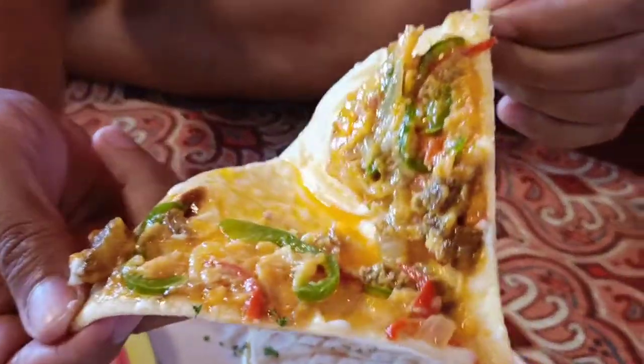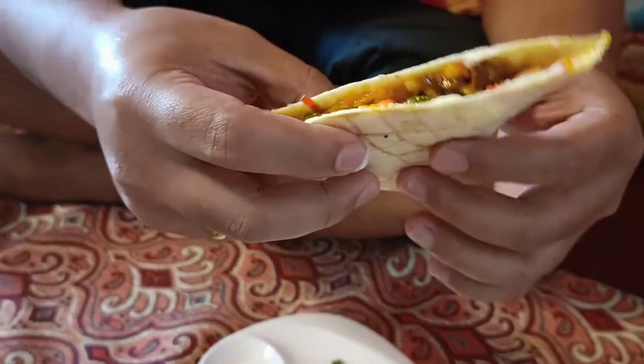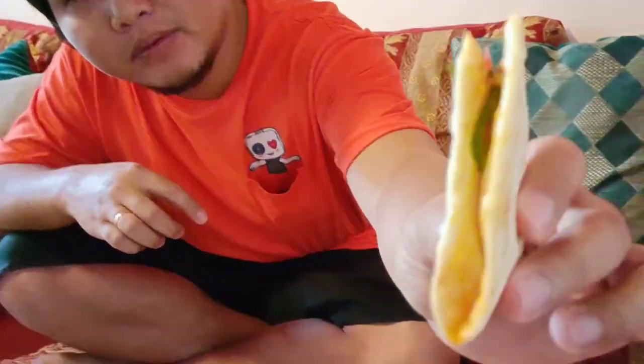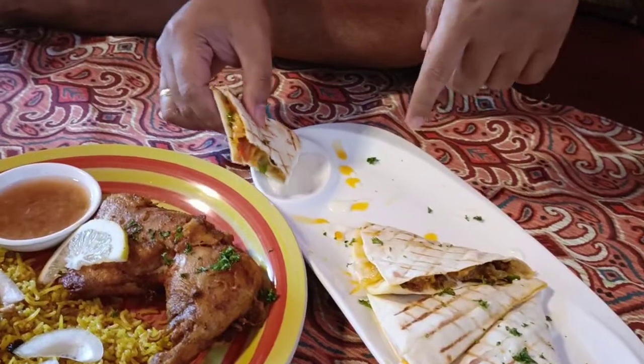Let's try the quesadilla first. Looks good. Wow. So cheesy. It's oozing with sauce. Look at that. It's dripping in sauce. Let's try it with this. I'm guessing this is probably a garlic mayo sauce.